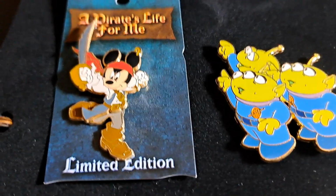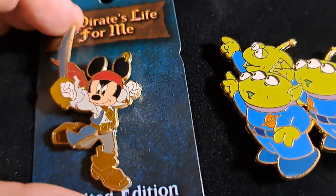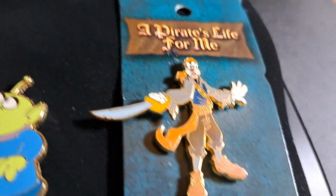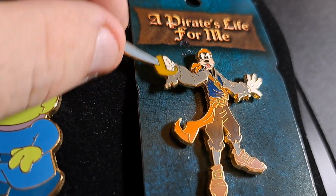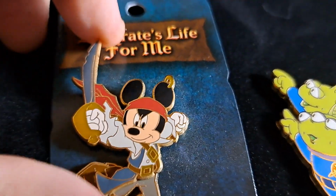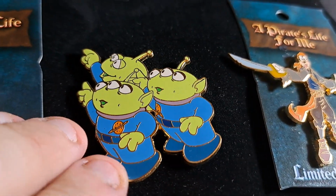And then we got a couple pirate pins back when Pirates of the Caribbean was popular. They did some pirate pins with Mickey, Goofy over here. I like the Goofy one. His sword actually moves. That's what I was trying to do on the Mickey one, but that one doesn't move. It is pointy though. And you got the aliens from Toy Story.